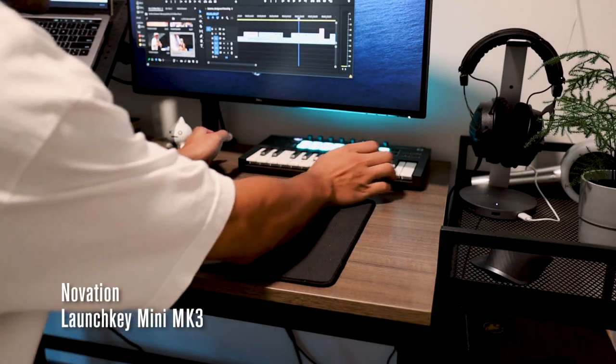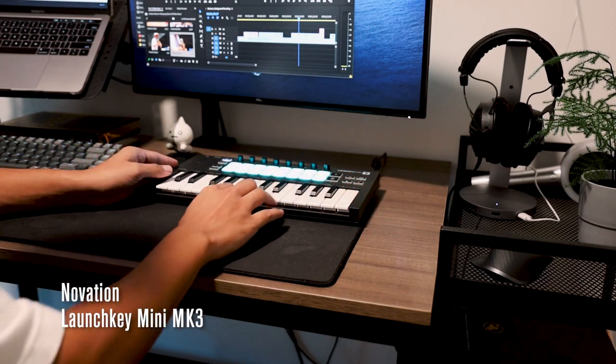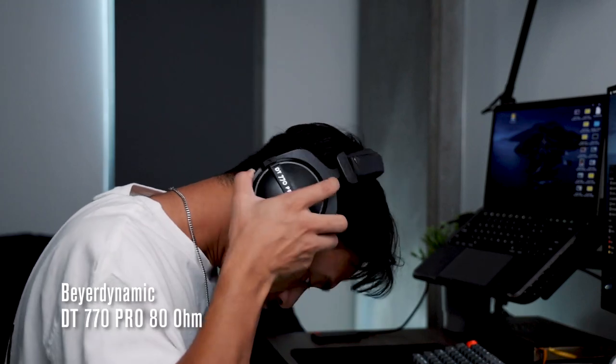I also have a MIDI keyboard on my desk, which is more of a design piece now because I haven't really had the time to be mixing and creating music like that. It does light up though, which is why I keep it on my desk. Even though I'm not mixing music, I still do a lot of sound design for my videos.